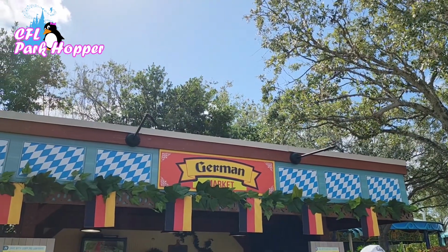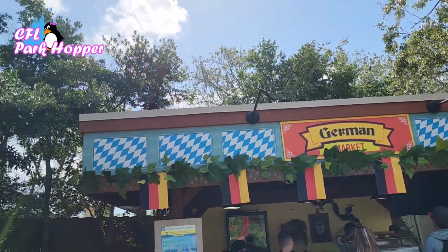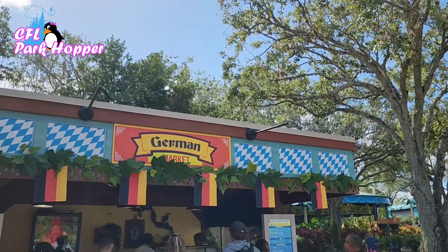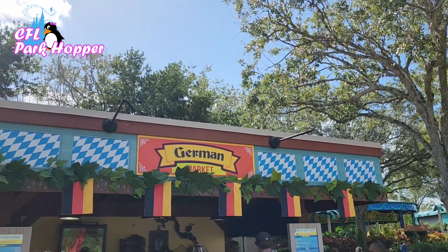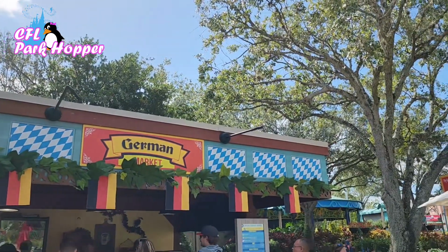Come get this at the festival. All right, so here's the German market, which is one of my favorite booths at this festival, and it is right outside of the pretzel kitchen. Literally, as you come out the exit of the pretzel kitchen, you're going to find the German market. And one of my favorite things at this festival, besides that ice cream at the Asian booth, is the pretzel on a stick. They give you a foot-long pretzel on a stick, and they will dip it in melted chocolate, almost like a chocolate fondue sauce.